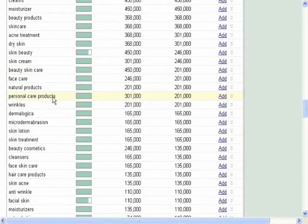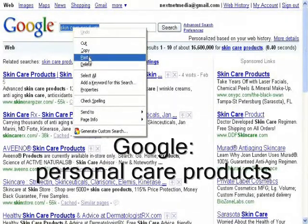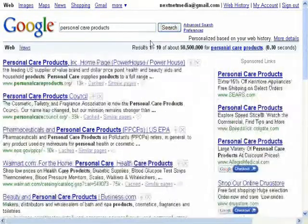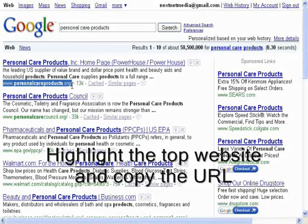Now I'm going to try personal care products because it doesn't have skin anywhere in it, or skincare products as the total search term. So let's do a Google search for personal care products and see what the top two sites that come up for this are. So as you can see, personalcareproducts.org is the #1 site. Now that helps because their entire search term is part of their URL, and again they have that as their title tags also, and as their headers. So let's see how many inlinks personalcareproducts.org has coming into their site.